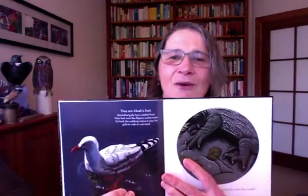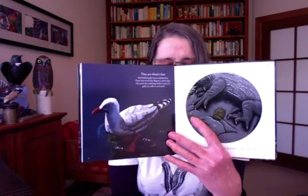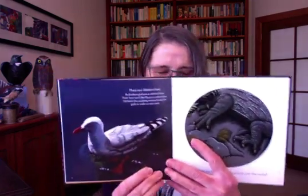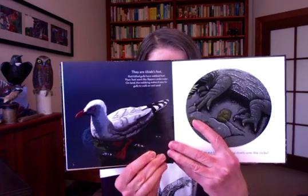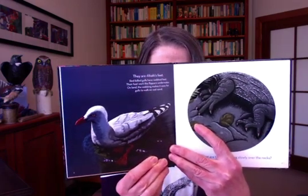Whose feet are these, paddling and swimming in the sea? Now, what animal lives by the sea and has red feet? I wonder, can you guess? Well, let's have a look and see. Oh, there we go. They are aki-aki's feet. Red-billed gulls have webbed feet. Their feet work like flippers underwater. On land, the webbing makes it easy for gulls to walk on wet sand.